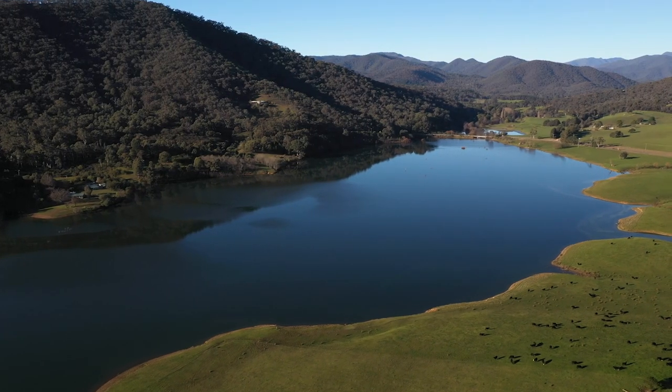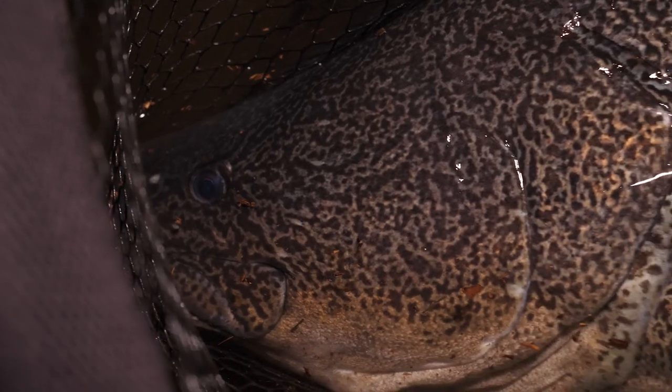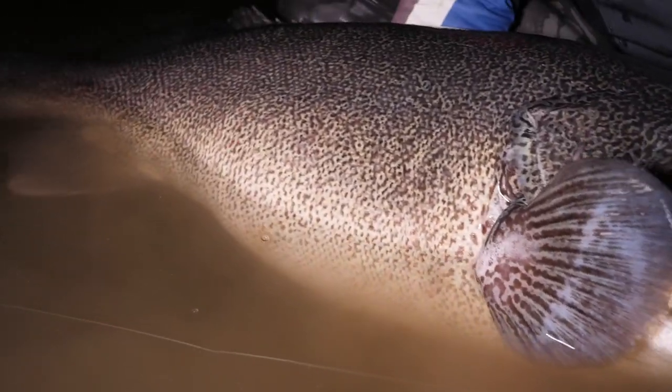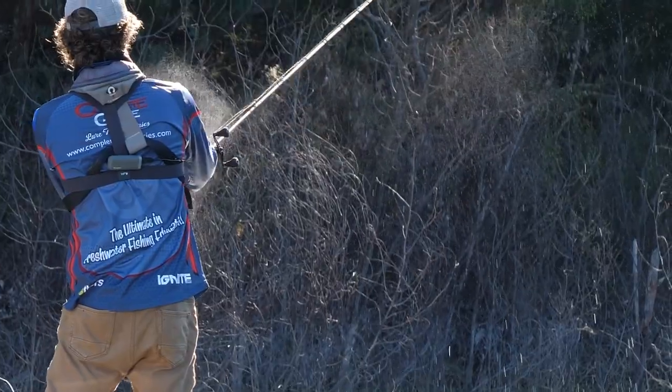The water colour is very clear here, especially in higher water levels, and the cod grow to ridiculous sizes. There's plenty of fish well over the metre mark into that 120 centimetre mark and beyond. And if you've never fished Eildon before, it is definitely a place you want to put on your bucket list.